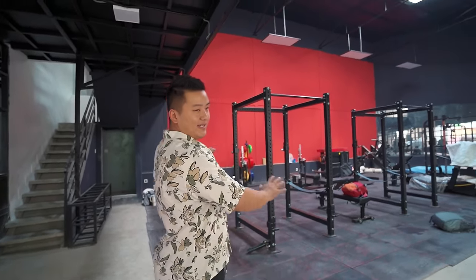So this is going to be the reception area. We will have a small cafe also, with coffee and pre-workout, gym and fitness related stuff. So yeah, this is the gym floor. The first is the powerlifting area, so we'll have 3 combo racks there.